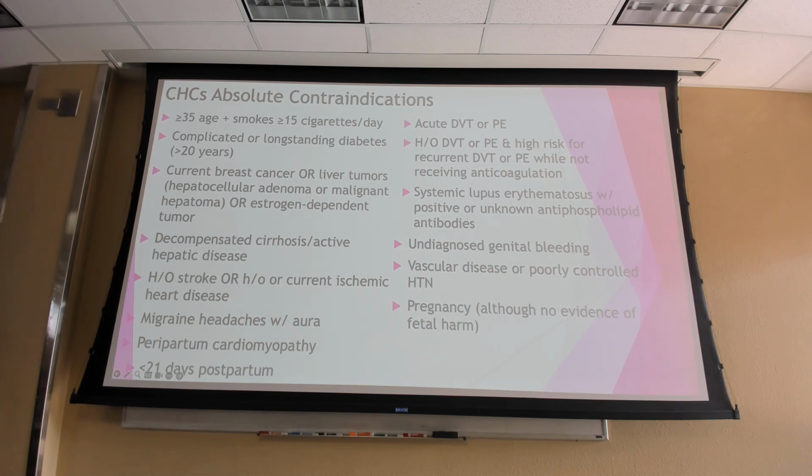So instead of memorizing this, what would we do? We look at the USMEC, right? At the checklist. USMEC, we're going to do 1s and 2s. We're going to avoid 3s and 4s. So these are mainly your 4s. Someone smokes 15 cigarettes a day, and they're over 35 years old. Combined hormonal contraceptives aren't going to be good because of that estrogen component. That's going to increase the risk of VTE, increase the risk of stroke.